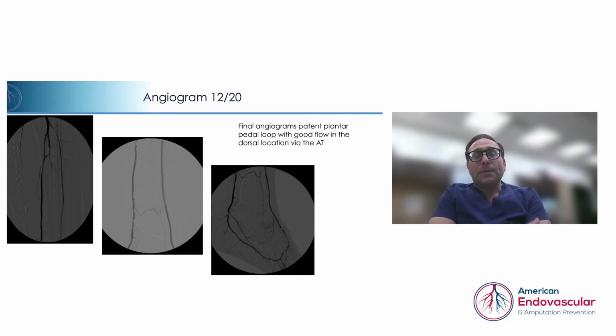And here are the follow-up angiograms after the prolonged balloon angioplasty, where you can see the proximal portions of the posterior tibial artery to have been improved. As we continue along the posterior tibial artery, there is some nice flow distally. There's an area of spasm and stenosis, which we can go back and treat intermittently. And we see a nice anterior tibial artery now going all the way down to the dorsum of the foot. Here we now have a fully intact plantar pedal loop.